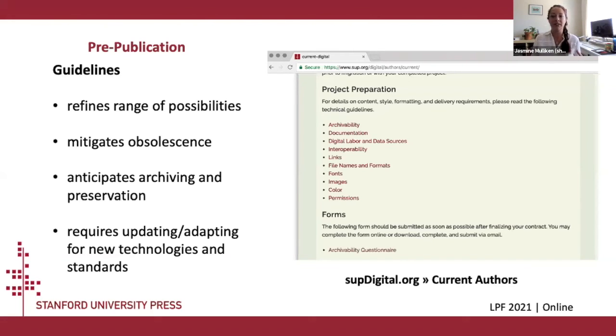So to keep a certain restraint on the limitless potentials of web-based formats, we've built an entire set of technical guidelines and recommendations to guide authors to developing their projects with durability or preservation in mind. And the recommendations have become the first intervention toward assuring that the work authors are producing is something that we are able to support and preserve given the resources that we have.